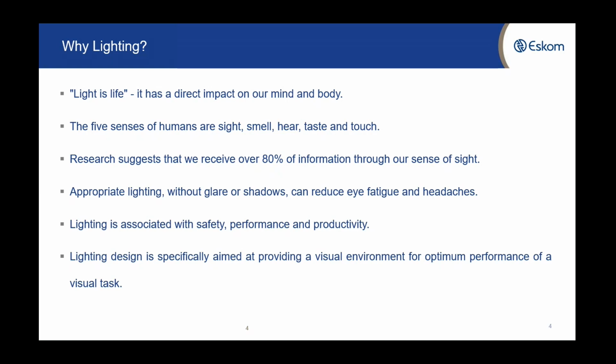Now, what is lighting design? Lighting design is specifically aimed at providing a visual environment for optimum performance of a visual task. These tasks can vary from desk work, theater rooms, assembly lines, just to name a few. Providing the correct amount of lighting for these working conditions requires a certain knowledge of the eye, its abilities, and limitations. Appropriate lighting without glare or harsh shadows can reduce eye fatigue and headaches.